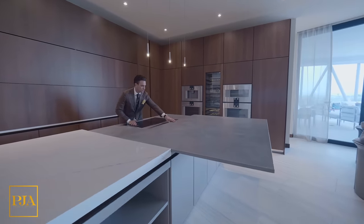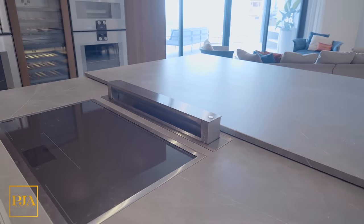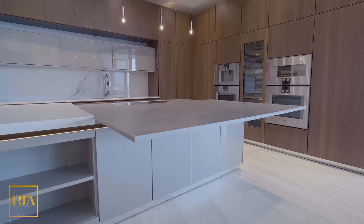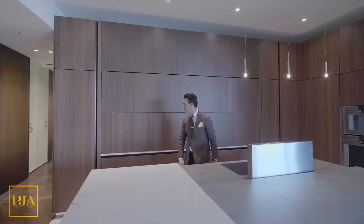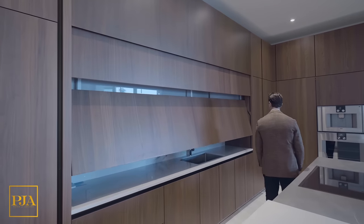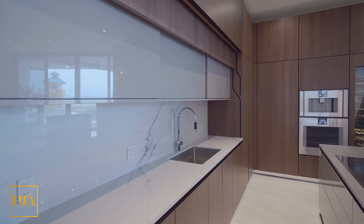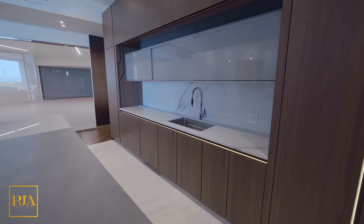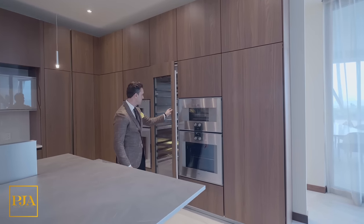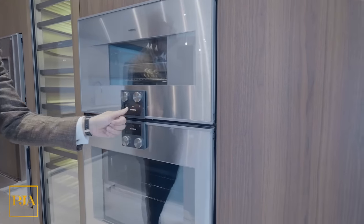Unique to a Bentley kitchen is that they have stone countertops that could be expanded with a simple movement that reveals a ventless hood system. Also one of a kind, the cabinetry can close, completing a minimalistic and simplistic look. Or if you would like it open for more diversity, there's a motorized door that opens with a swipe of your hand. The entire kitchen will have state-of-the-art Gaggenau appliances, including a tall wine cooler, steam, convection ovens, refrigerator, and coffee machine.